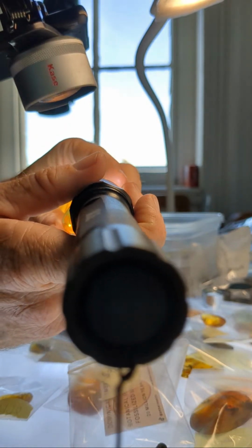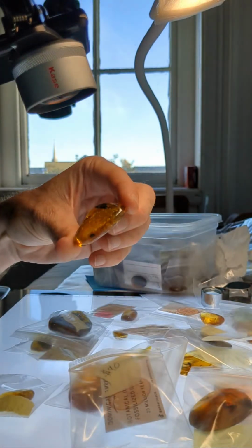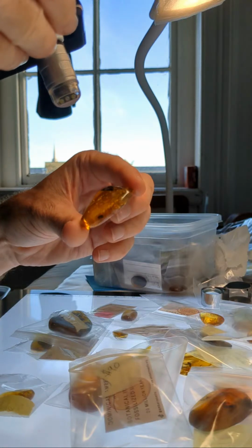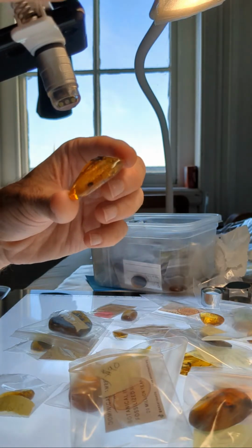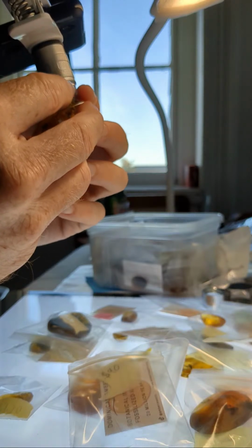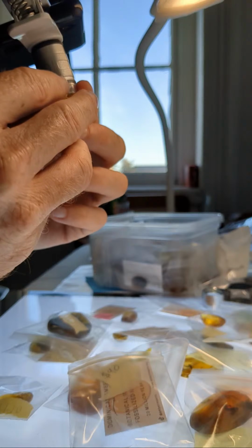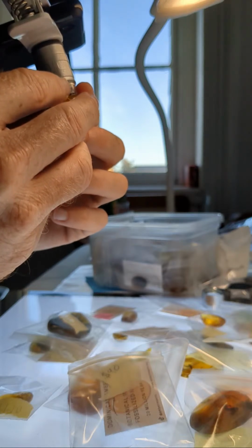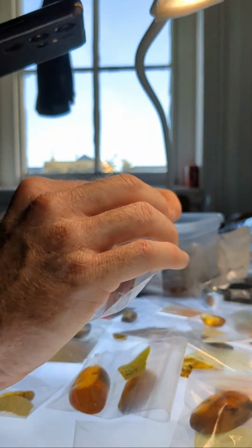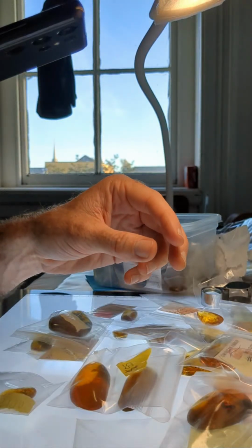Ooh, yeah, looks like a pretty nice leaf. Pretty clear. Let's microscope it. We can keep looking. All right, we will keep looking, but I do want to microscope this one just to see how clearly this leaf is preserved. Pretty good. Pretty dang good. Boom.